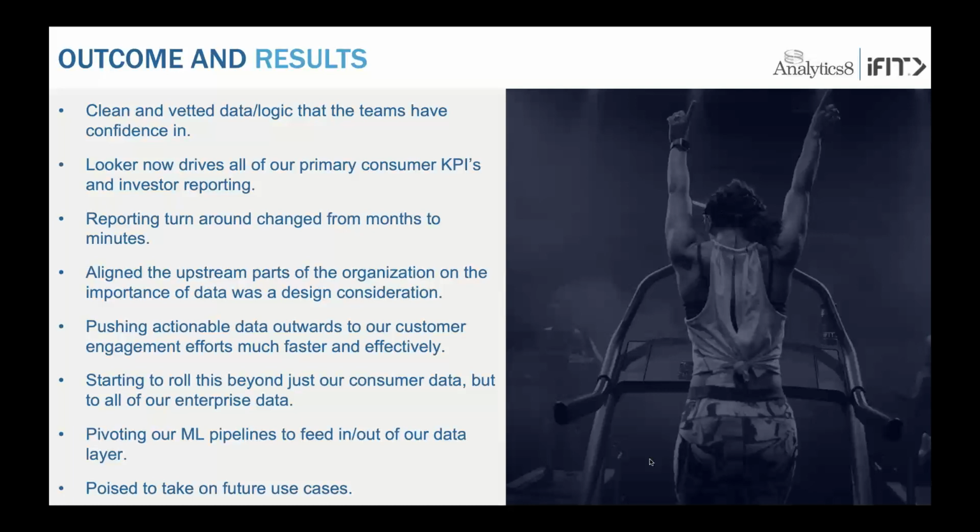And then we're starting to roll this out. We really focused first on our consumer data. The next bite of the elephant is all of our enterprise data. And the next up, and this goes back to that data maturity scale that Dave mentioned, is that now that we have the data foundation, the clean data, the pipelines, all of that good stuff, we can start to push that data more meaningfully into our ML models and use that to drive product innovation back to the consumer. So more than just engaging them, more than just reporting on them, we're now creating new products based on their performance that are individualized to them based on machine learning models because of this pipeline.